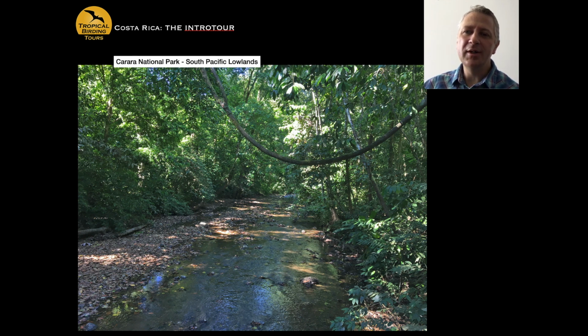And what we do is we do some birding around the hotel in the morning before breakfast, and then the main part of the morning is spent on a forest trail within the national park Carara in the Pacific lowlands, which is much wetter than the day before. And then we come back to the lodge for lunch and have a boat trip in the afternoon. So it's a nice combination of things.